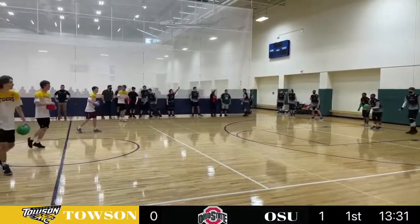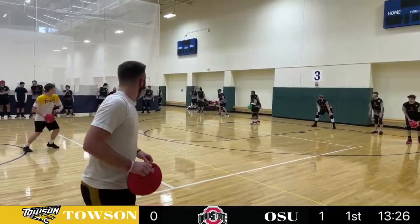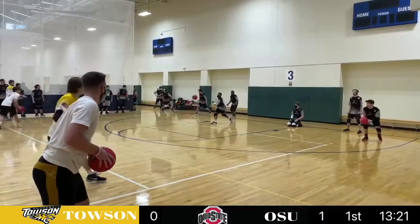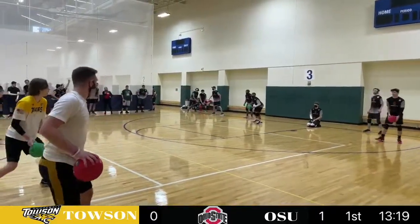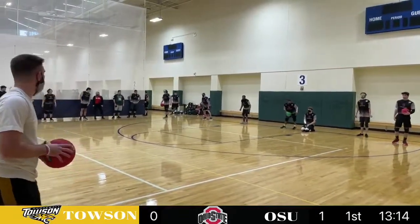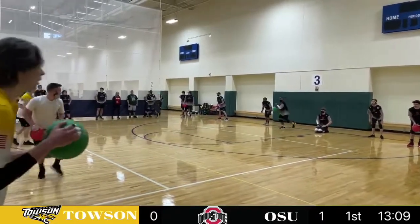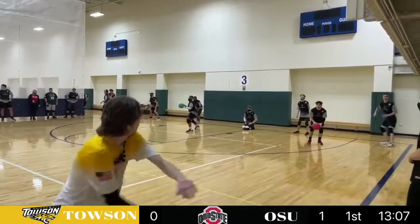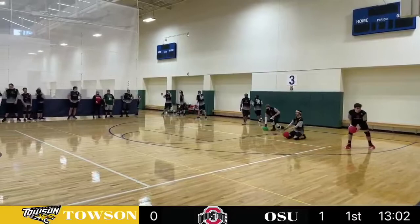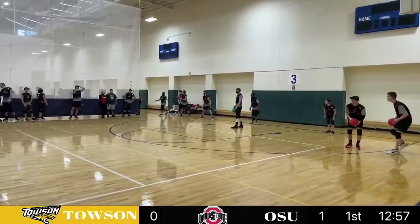Somehow they was able to successfully get out of that exchange. But Ohio State still have man advantage. Good throw. Two throws, nothing. Ohio State gets at least one of them back. Very defensive. Oh, that's a kill. Taking out number 78 of Ohio State. Man, Ohio State's got some sweet jerseys, by the way. You love to see it.